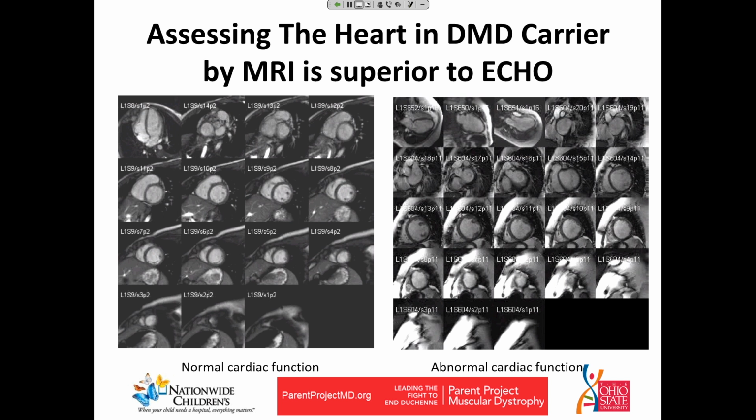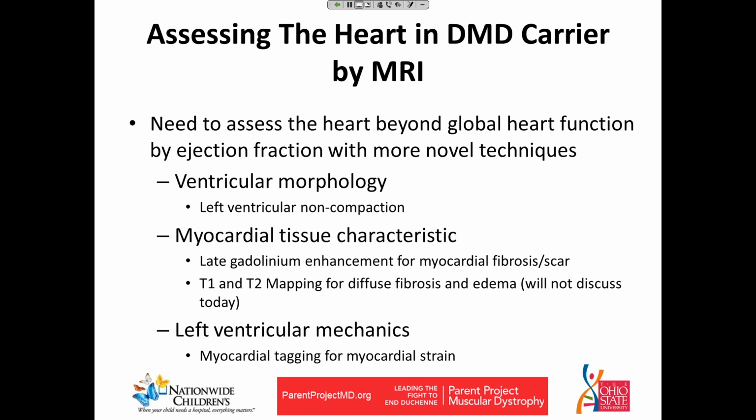But we really want to go beyond just looking at cardiac function. We need to assess the heart beyond global heart function as assessed by ejection fraction or shortening fraction, really going with more novel techniques. This is not comprehensive, but just a little bit of show and tell: we can look at your ventricular morphology, what your heart tissue looks like. It's a phenomenon called left ventricular non-compaction, and I'll detail some of this in the subsequent slide. And we look at what we call myocardial tissue characteristics, what's happening to your heart, by a process called late gadolinium enhancement, which we can look at for scar, as well as a more novel technique called T1 and T2 mapping.